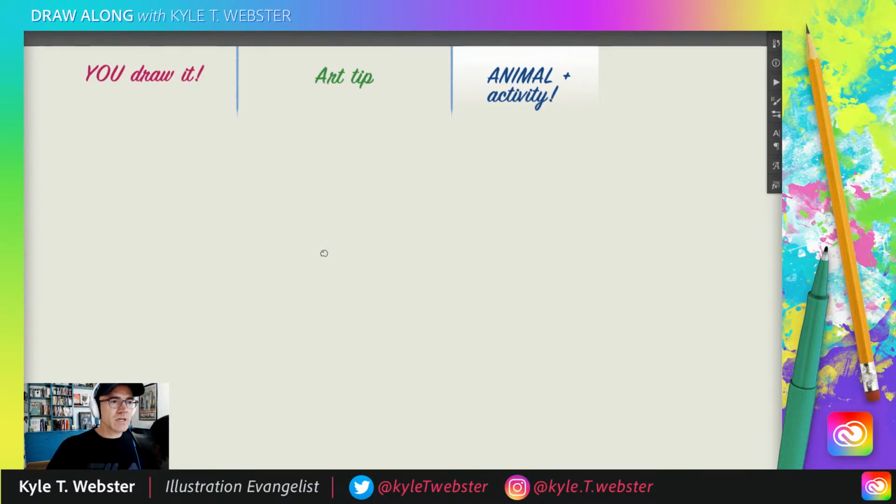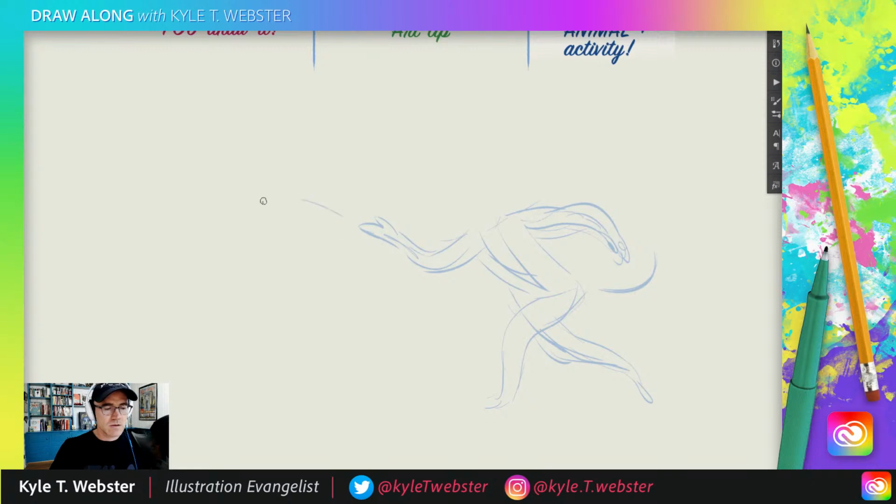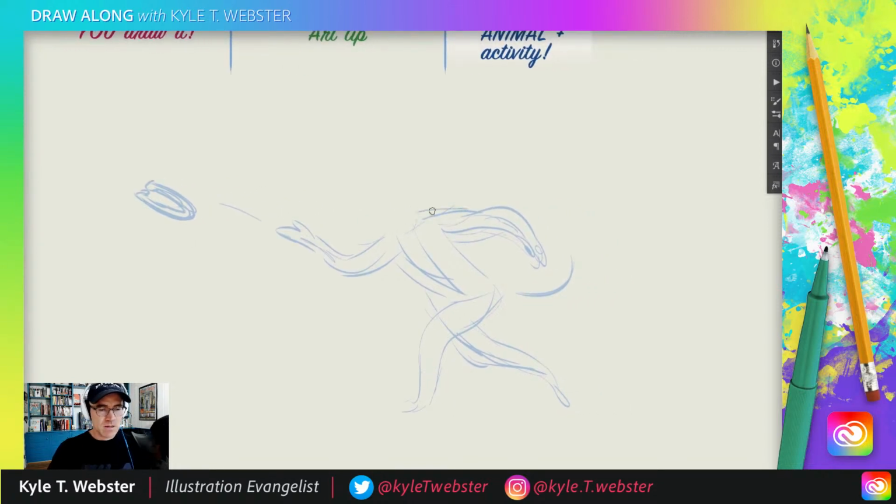All right, so here we go. A puma tossing horseshoes at a picnic. So we want to get this action right here. It's kind of one arm back and the other arm forward and release. And there goes the horseshoe. Like that. And then we need that big cat head.